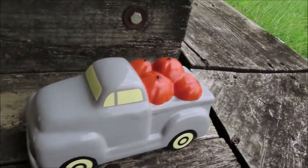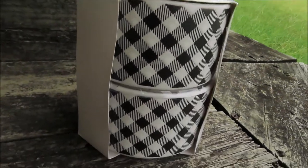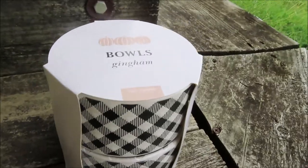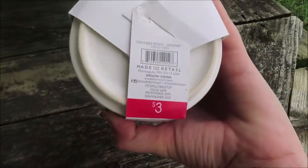I just love it, so cute. Next, I got these cute little black and white bowls. They were $3 as well.